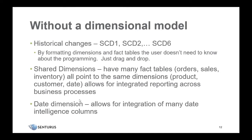So the user just has to drag and drop and get that. Now, if you are doing that off of a file or a number of files from a data lake, or just cobbling data together, then typically you don't have the ability to do that. This is one of the big advantages of having the dimensional model: that ability to track historical changes over time.